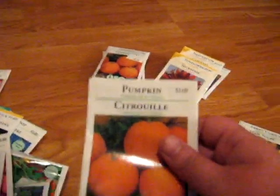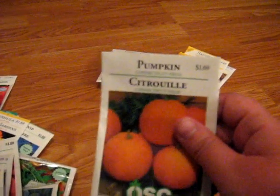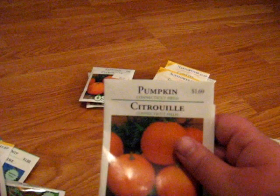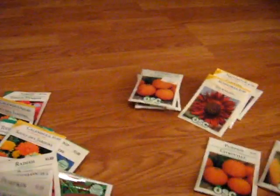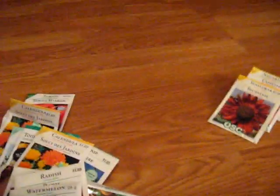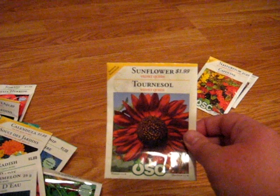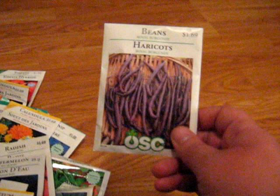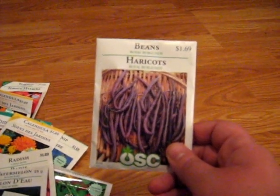Connecticut field pumpkin. These are one of my favorites. I also like the ones, I think they're called Howden. They're another nice one. These are all the same here. Lots of pumpkin seeds. Velvet Queen sunflowers. Climbing nasturtiums. And Royal Burgundy purple beans.